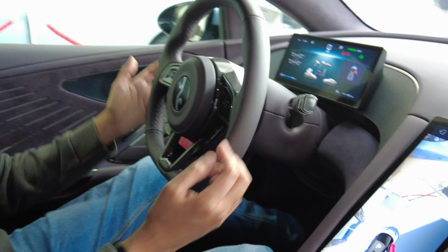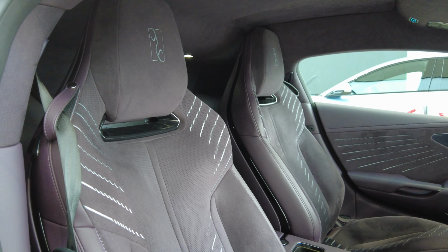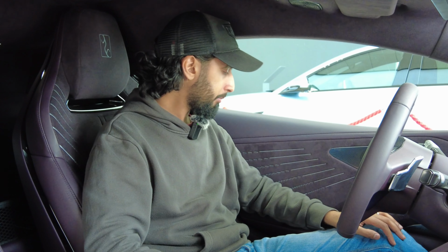Basically, long story short, what I'm trying to say is the interior of this car is pretty sporty but also pretty comfortable. It's a lovely place to be, and I think it will translate into a very interesting driving experience. So yeah, I can't wait to see these cars on the road, whether that be in China or if it's coming here to the UK or to Europe. But ultimately, I think what has been done here is really impressive.